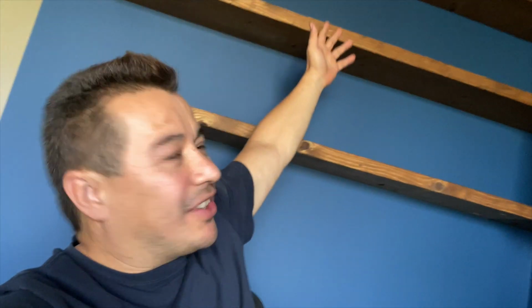Look at that. What do you think? So, well, I'm really happy with it. We'll see what else we need to put in there, maybe some lights or something just to make it look a little bit nicer. But I'm really happy for now.